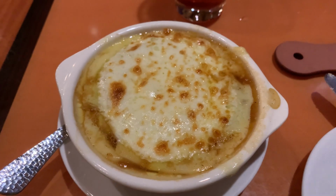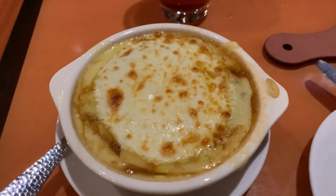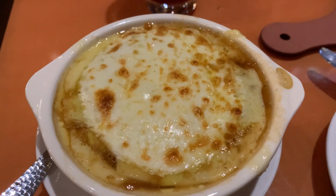This is Michelle's French onion soup. I do not see any steam coming off of this, so it might not be hot enough. It is hot, okay. That's good. And this recipe has been tweaked a little bit from what we understand. And then I got my little Mike Wazowskis, the boudin balls right there, which I love.